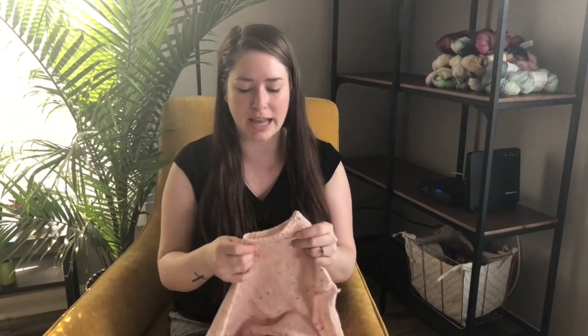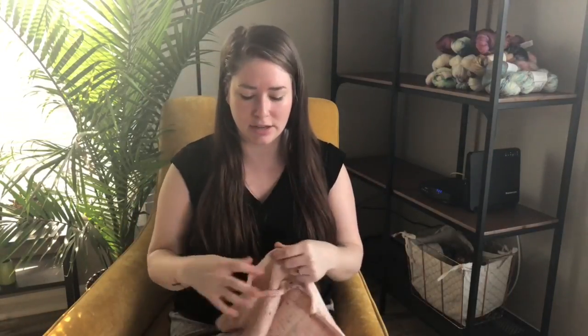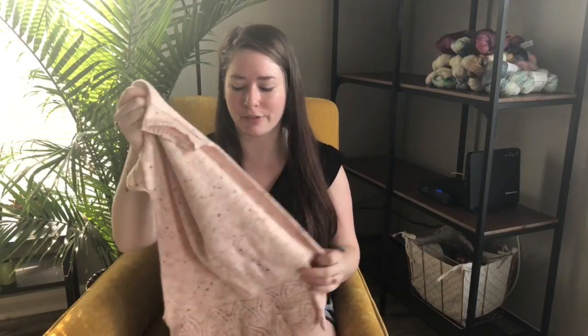I did go up a size. I did the medium sleeve on the small top, but you do need that stretchy cast off on the sleeves. The cast off on the neck doesn't matter as much because the neck is already loose, so just be aware if you're making this top to go up a sleeve size and use a stretchy cast off.